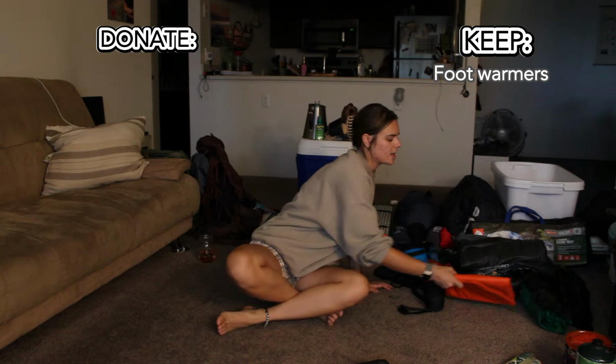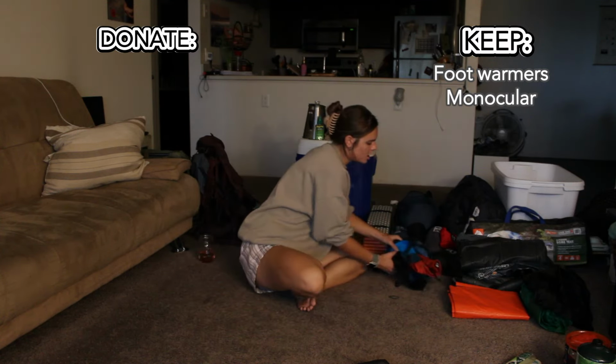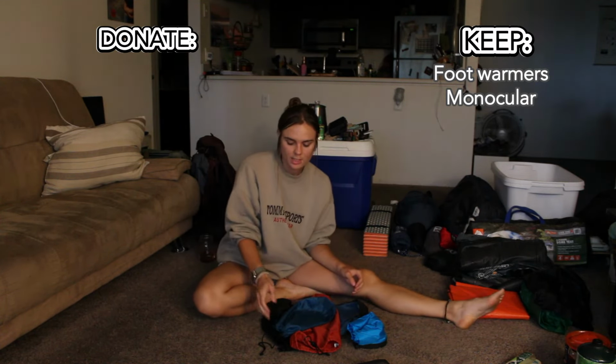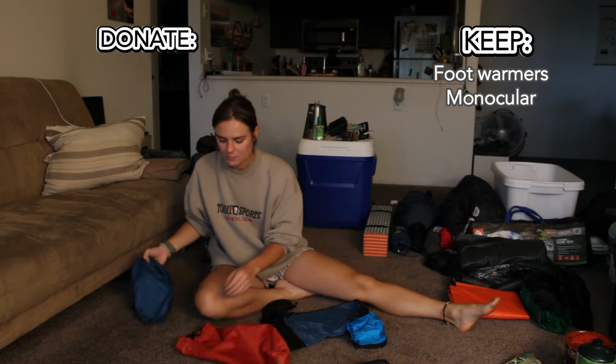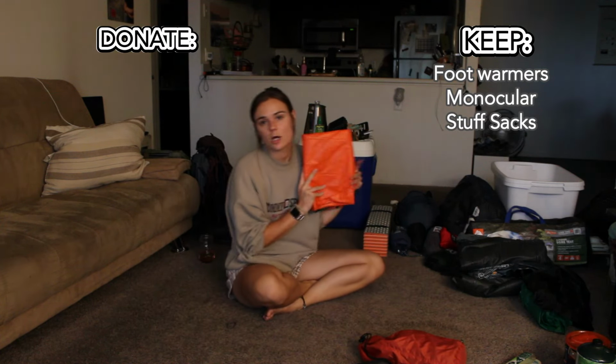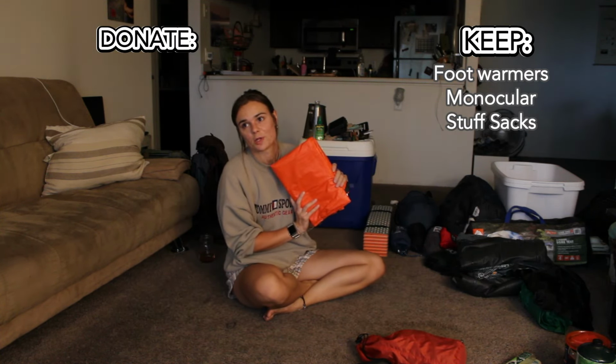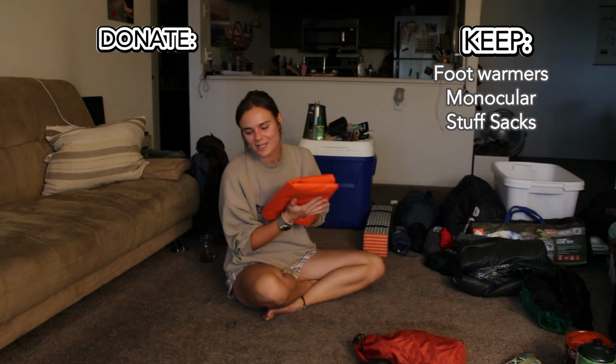We have a monocular, which of course we're keeping. This is awesome. We have our stuff sacks, and I probably will even bring these to South America to keep things organized. So we'll definitely keep these two. We have a tarp, which is always essential, especially if you're in a place where it rains, which is pretty much everywhere. So we're gonna keep the tarp.